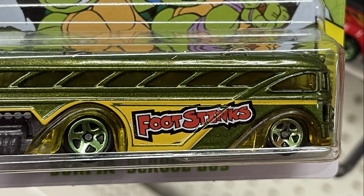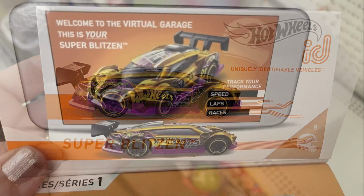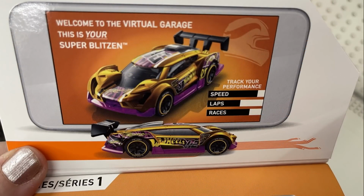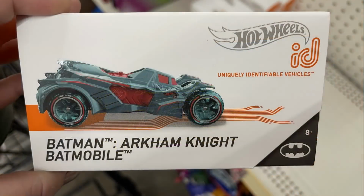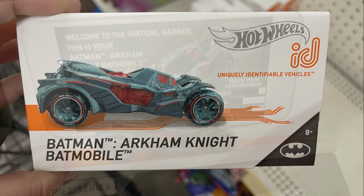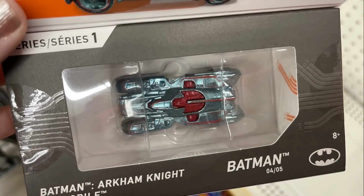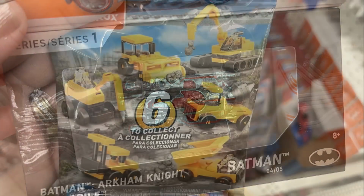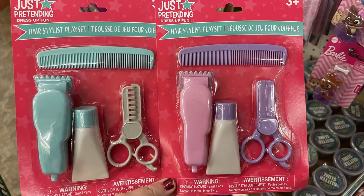They also had some more of their Hot Wheels ID, which were the unique cars that you can buy and then hook up to an app on the internet so you could play with them on your phone. They even had one that was the Batmobile. I showed a few more of those last week, and each Dollar Tree seems to have gotten some different ones in this series.